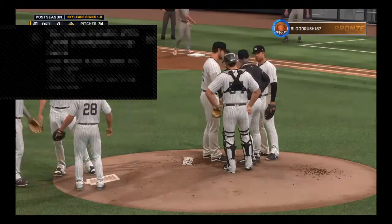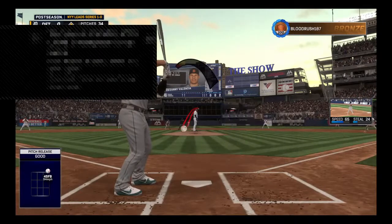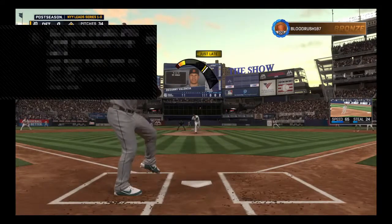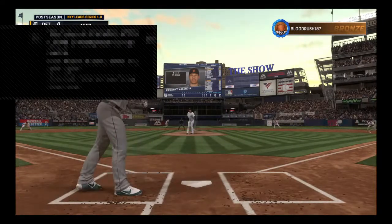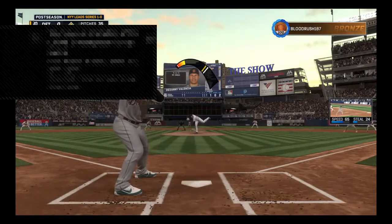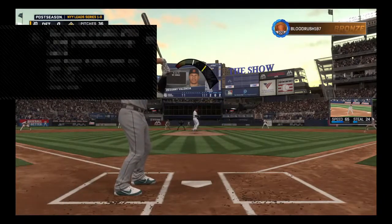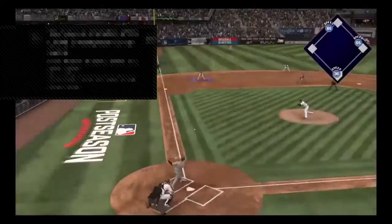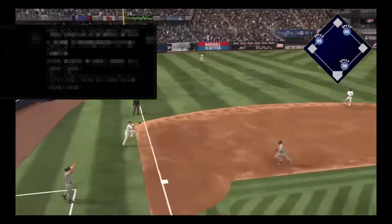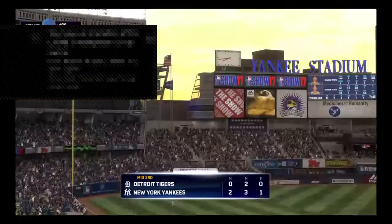Danny Valencia. Danny Valencia is in with 2 away as he takes a ball, 1-0. Boy, good inside fastball right there. Trying to tie the hitter up, trying to keep him from getting those arms extended. A pitcher's pitch. Hard hit at third. And now from the air, a jump throw. Throw on to first.